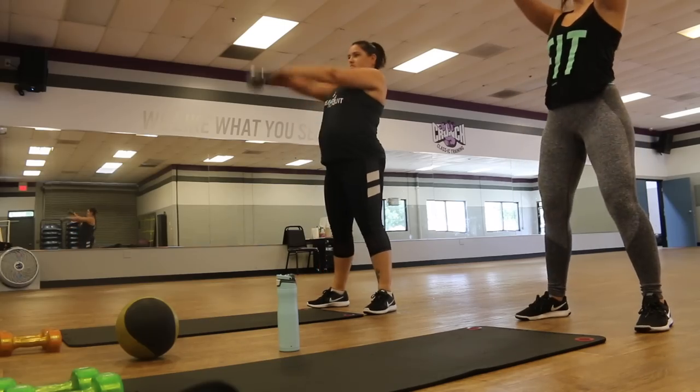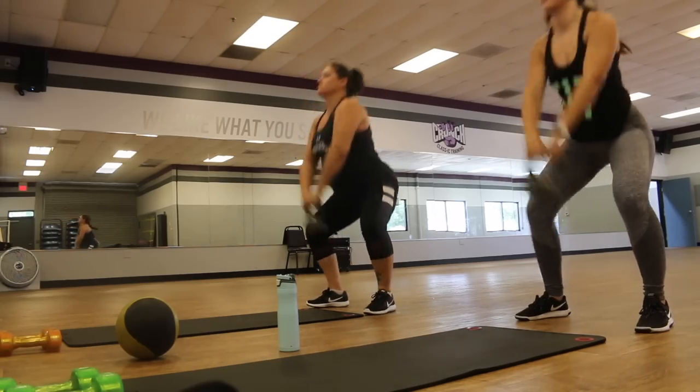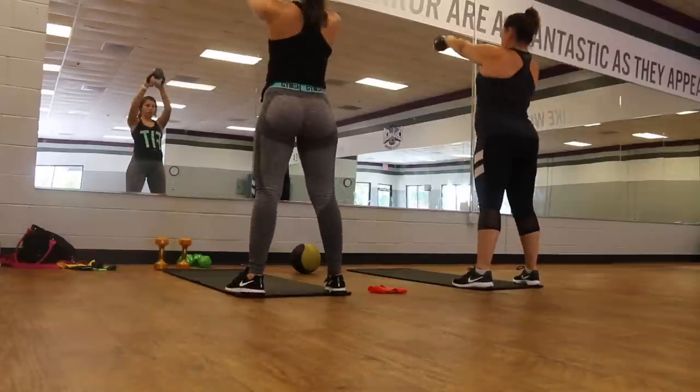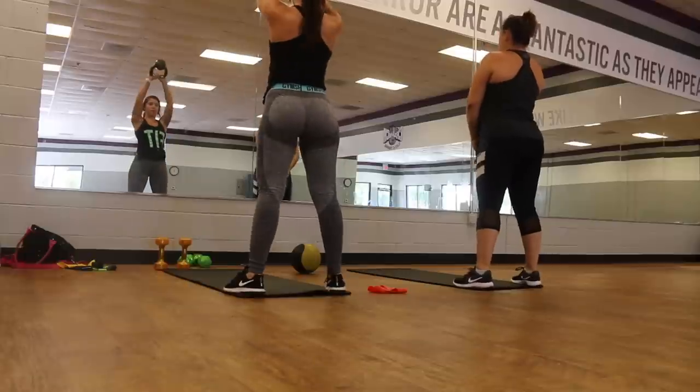And the way that I was able to lose those 40 pounds in 4 months was I did not really know what I was doing. I just wanted to be healthier, and I just didn't want to be overweight anymore. It made me really depressed and unhappy with myself. So what I did in the beginning was what you guys are seeing here.